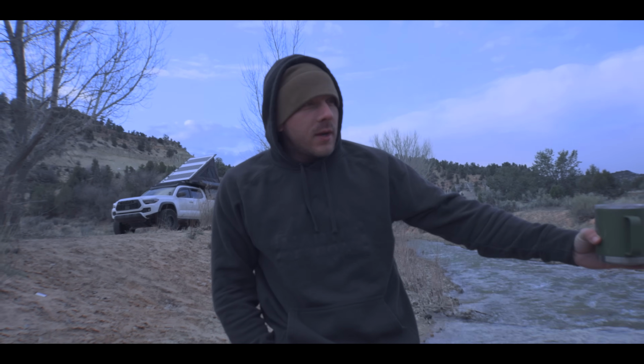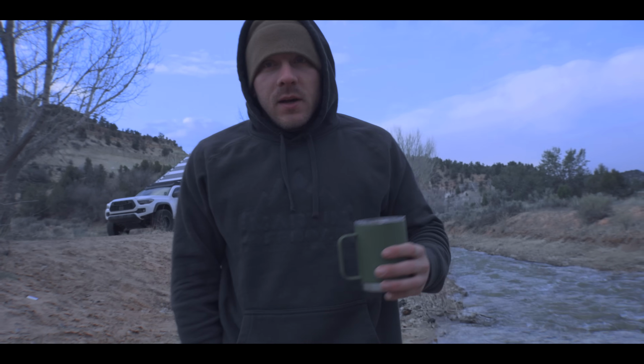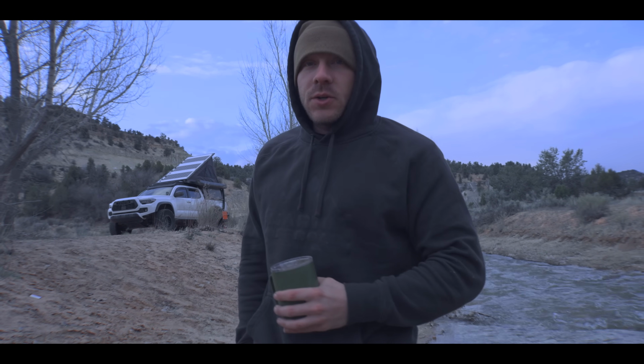Good morning, you guys. We're waking up here just down the road from Mount Carmel Junction in southern Utah. We camped right here along the East Virgin River. Really beautiful spot. Set myself up today pretty much at the trailhead here.